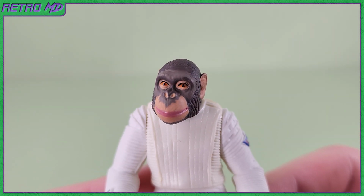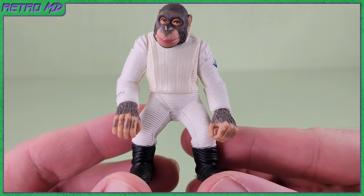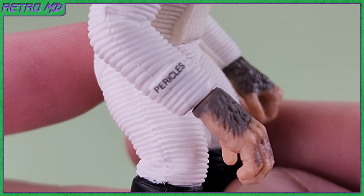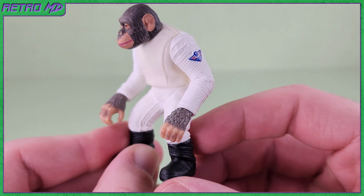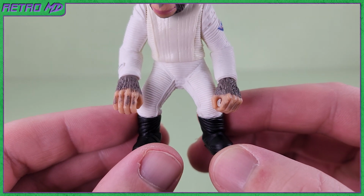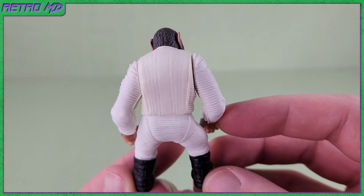The figure, while small, is nicely detailed. The paint on the head turned out nice and clean. Pericles is wearing a miniature suit like the one worn by Mark Wahlberg. His name tag is included on his sleeve. The left arm has the same Air Force logo as the Leo figure had. The sculpted hair continues onto the hands, and there's even more painted hair on the fingers. The figure has black boots that do contain peg holes. And here's a look at the back side.